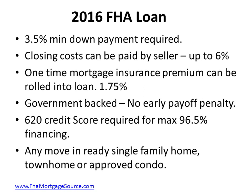Closing costs for the FHA loans can be paid by the home seller up to 6%, which is generally more than enough to cover all of the buyer's closing costs and prepaid escrow requirements for taxes and homeowners insurance.